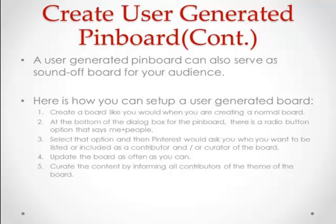4. Update the board as often as you can. There is nothing more boring than a pinboard that is outdated. Not all the people that you invited would actively use your board. Be prepared to update your user-generated board regularly just until it gains traction and gains more active followers. 5. Curate the content by informing all contributors of the theme of the board. Curating the board also includes weeding out the bad posts from the good. Always remember when you're curating an image that Pinterest is all about visuals.